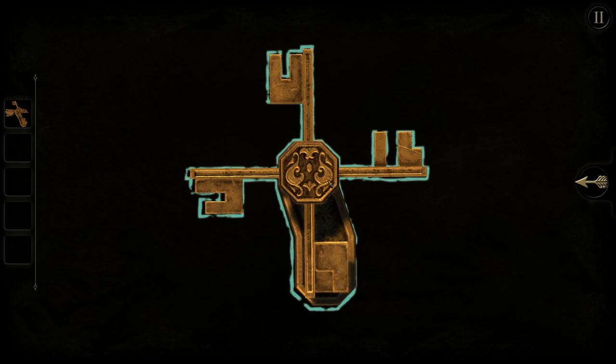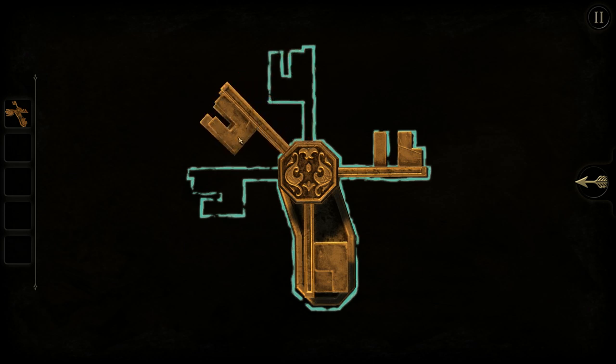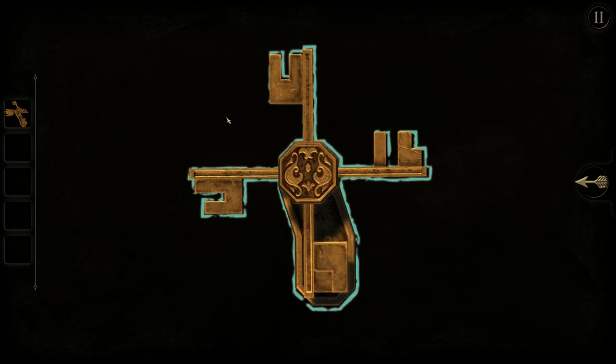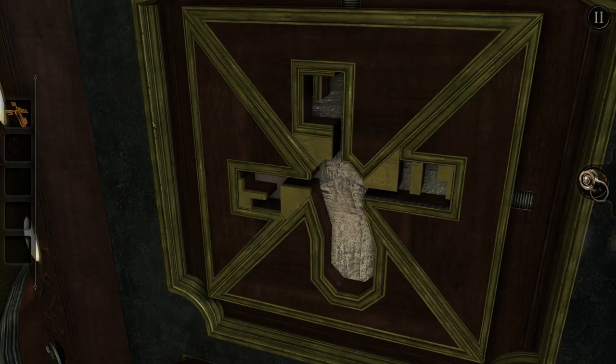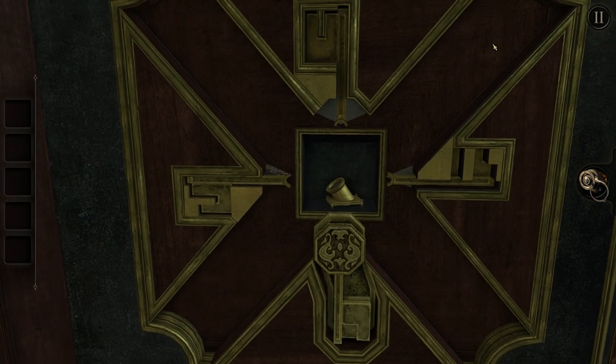Okay, I think I might have just figured it out. So I noticed that these two, for some strange reason, seem to be basically interchangeable. If you look at them side by side, they're almost identical. So, I think this one goes up here, and this one goes down here. Yeah, let's try that. There we go. Okay.